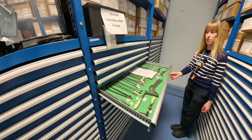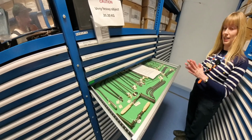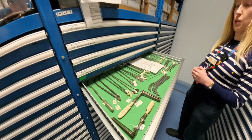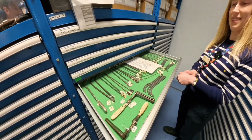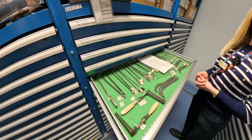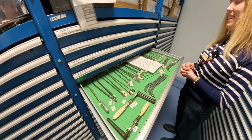So dilators and bougies, we've got lots and lots of different kinds of dilators for dilating different passages in the body. A lot of the ones in here are urethral, so they go in the urethra. And they get terrifyingly massive. It makes everyone cross their legs when they come in. That's a pretty nasty drawer of items.